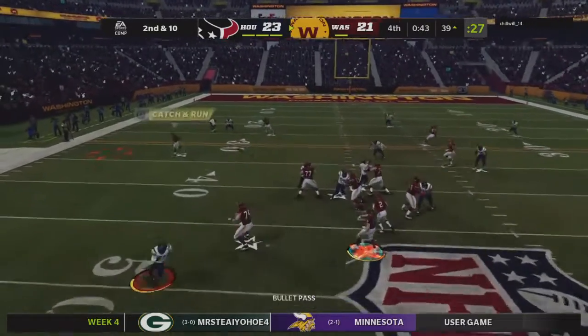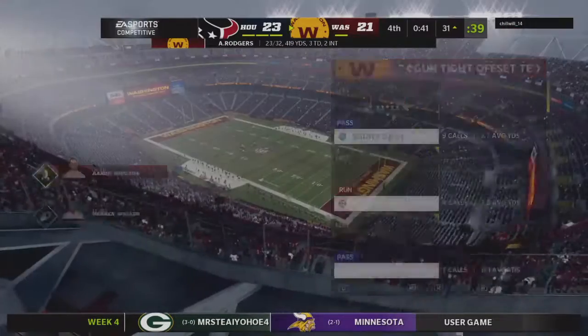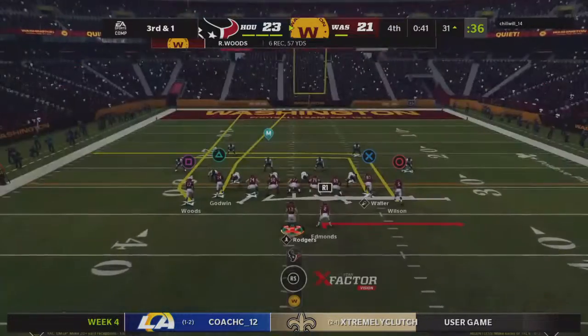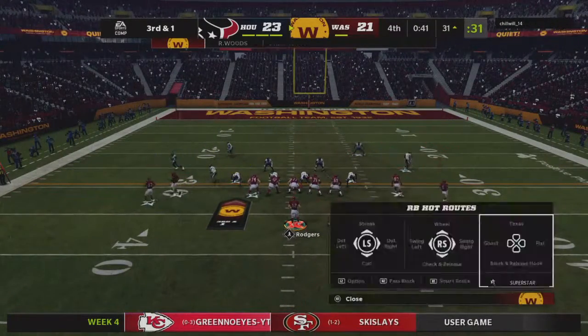Back to throw, Rodgers. Throwing the out route, incomplete. It's Woods. And he gets it down a yard or two shy of the 30 before he's out of bounds. 9 yards, not quite enough, and they'll be left now with 3rd and 1.